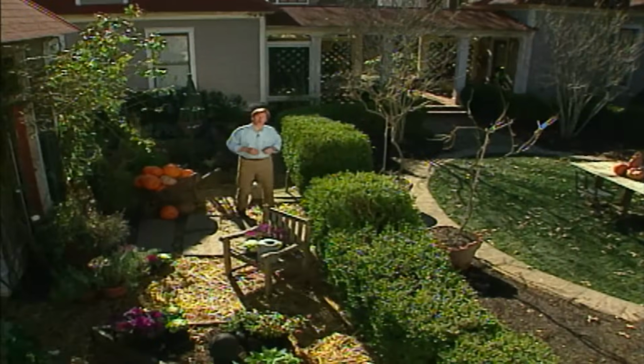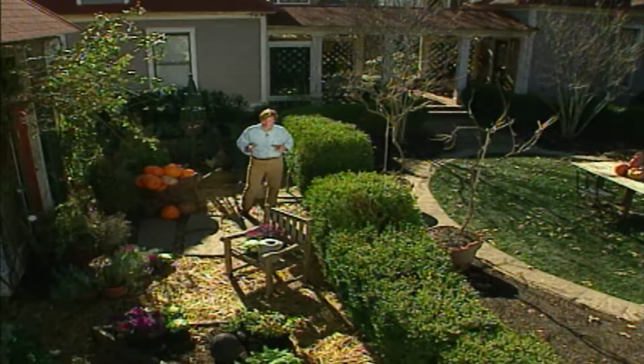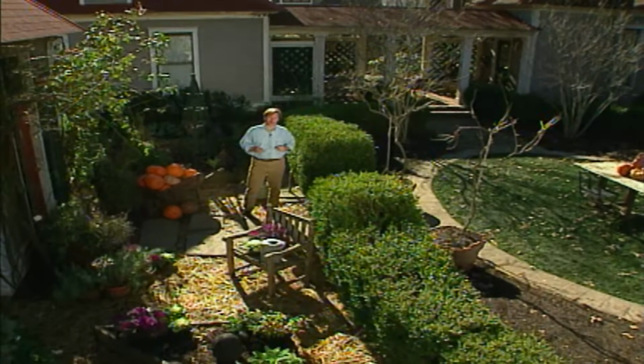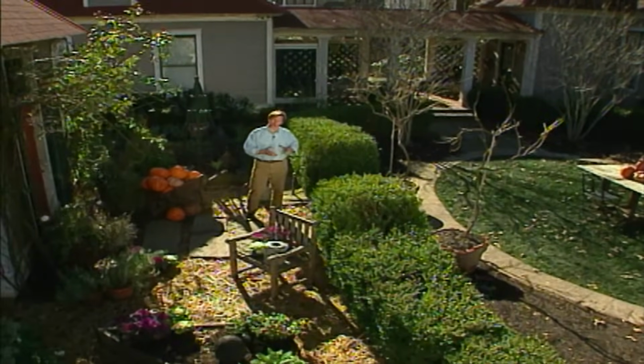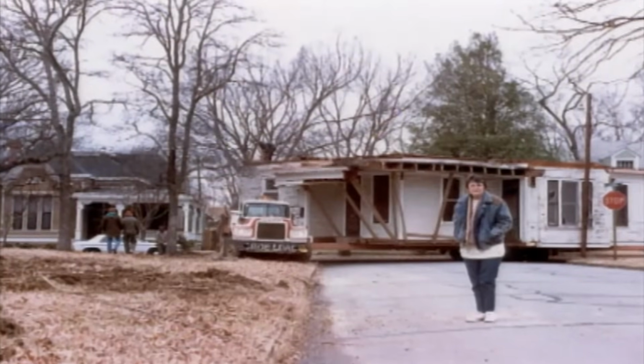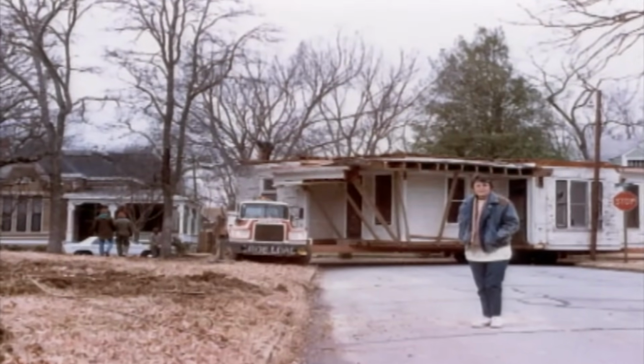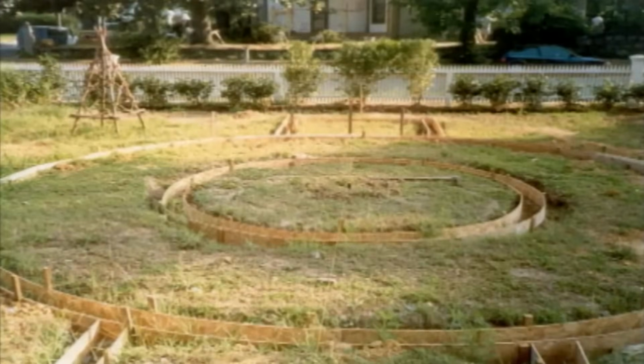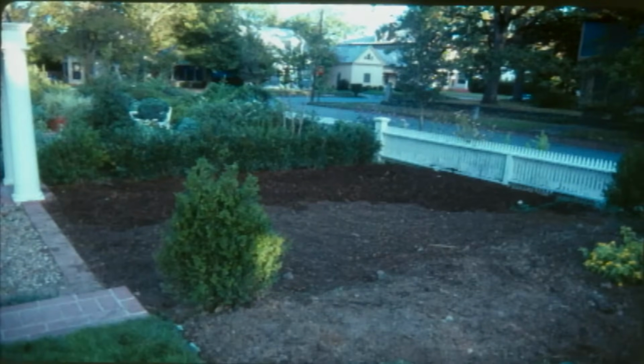Now, when I was a kid growing up, I remember my granddad preaching the value of transforming a sow's ear into a silk purse. This idea of being resourceful and frugal was very important. One day I discovered a house that was going to be pulled down, and soon after I found this lot, which was completely vacant at the time. I brought the two together and created a garden home.